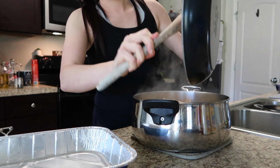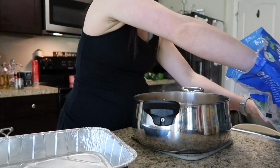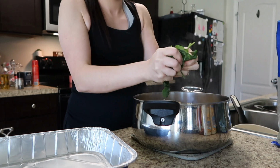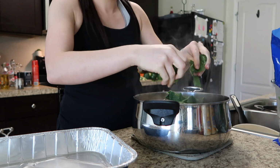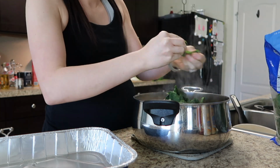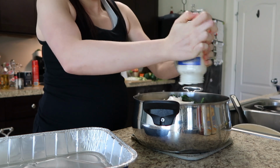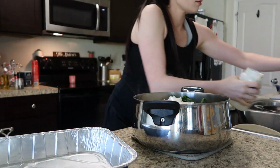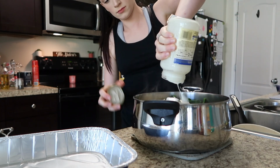And then I'll be adding the Alfredo, and I just like to use light Alfredo. There's a couple different brands that make light Alfredo, but I just used, I think, 2.5 jars. So I'll be adding 2.5 jars of the light Alfredo. I put some spinach in there, and then I'm just gonna mix all of this up and put it into my pan, and then sprinkle it with some shredded cheese on top, and that's basically it.